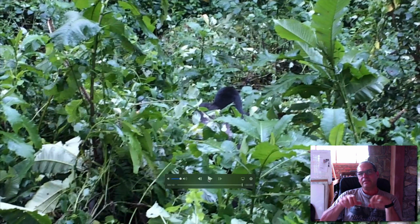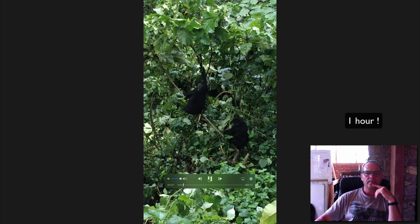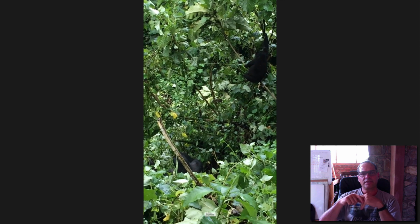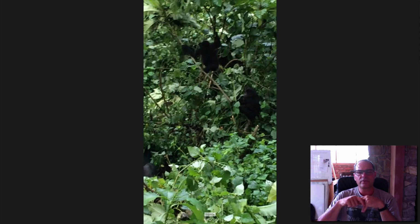So there's about 8 gorilla families that are visited every day. And these 8 families are visited by a maximum of 8 people per day for 1 hour. So you basically walk up to them, and once they find them, then you start with the count of 8 hours. These were 2 youngsters sitting in a tree and just playing around, and at the bottom the silverback was sitting and feeding, just there on the left of the screen.